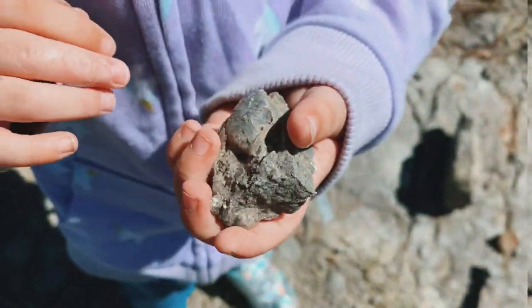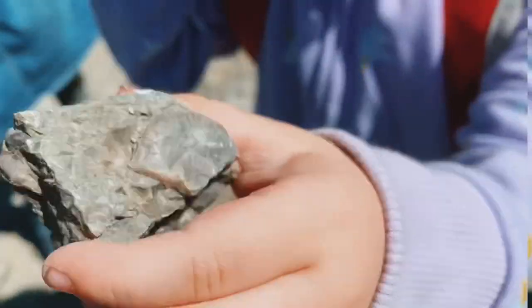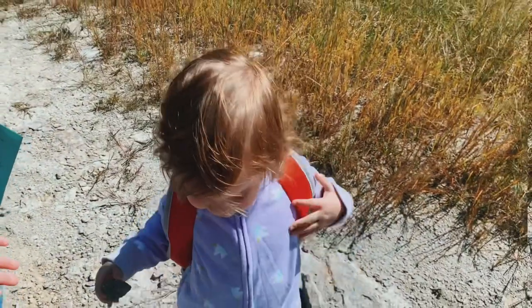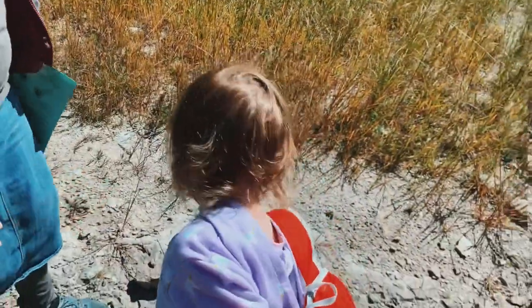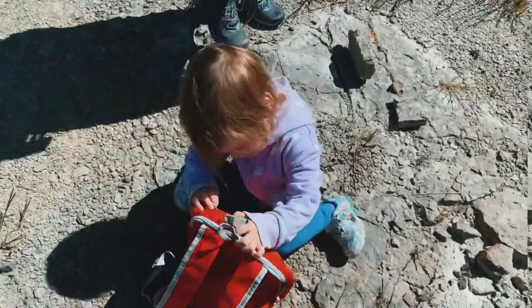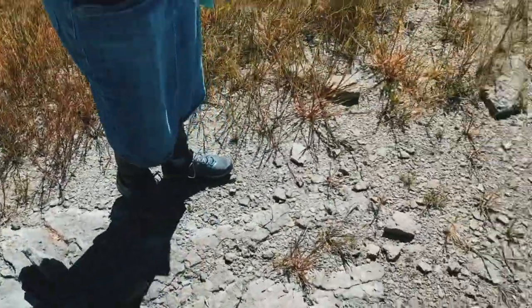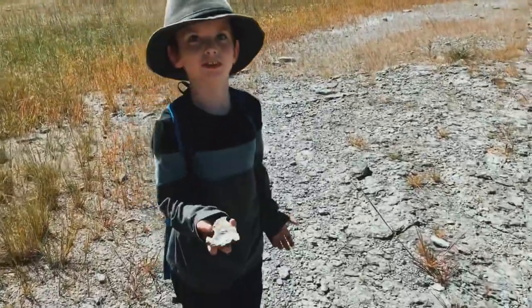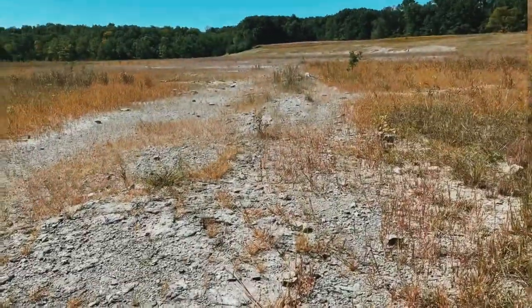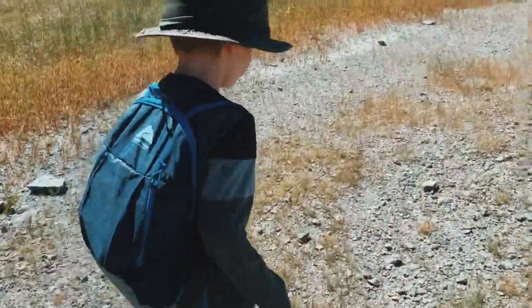These are the types of memories that last for a long time. We're really blessed to be able to be really close to a lot of good state parks here in Ohio. This one in particular is Caesar Creek State Park. They do allow free fossil hunting for any age and any amount of people in your group. It is required to have a permit, by the way. All you have to do is call a number right at the visitor center, and they take your information over the phone and you're good to go. The whole process took about 5 minutes to get set up.